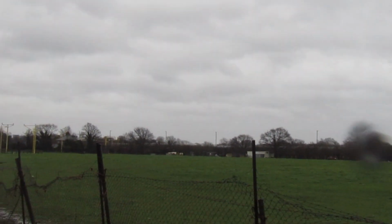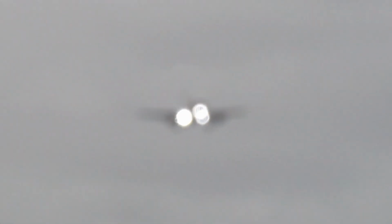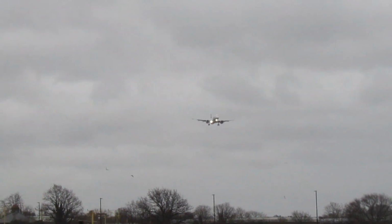Nice. Okay, there's another one coming in. And the rain's kind of stopped, so we should get some better shots that aren't blurred. In comes the next one. Oh, sorry. Is it a Swiss or TAP?